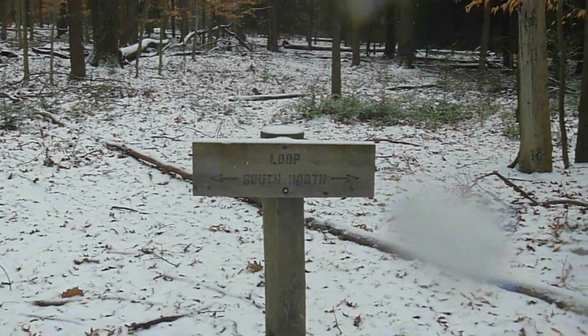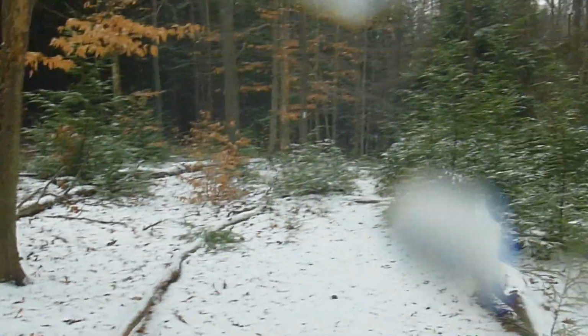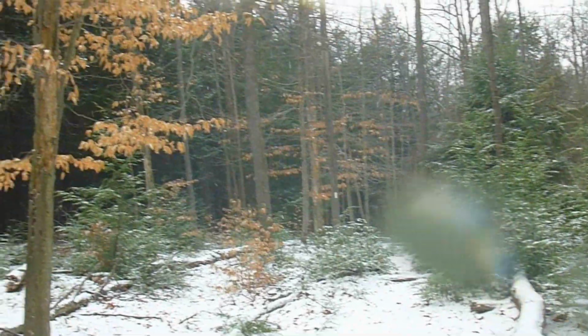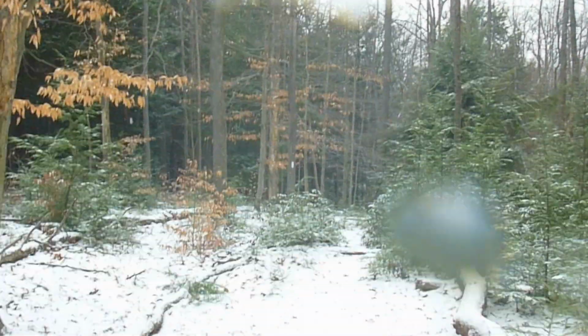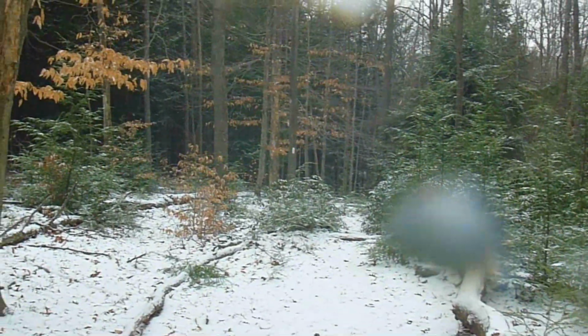We made it to the loop. We're going to travel north, which is going to take us down to the water source and into these hemlocks, where hopefully it'll be a good spot for us to have our group hang. We'll find out here momentarily, guys.